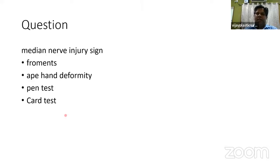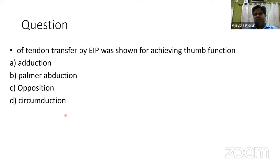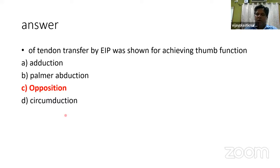Median nerve injury, what is the sign seen? You well know Froment's, Pen's, and Card's test is for ulnar nerve injury. Ape thumb deformity is mainly for the median nerve injury. The next few slides are on median nerve injury because that is the commonly asked nerve. Of the tendon transfers, EIP was shown for achieving which thumb function? This particular question in the previous meet was asked by giving a picture in which the extensor indicis proprius was taken and wrapped around the distal forearm, and they were asking what is this transfer. So that was an EIP transfer for opposition.